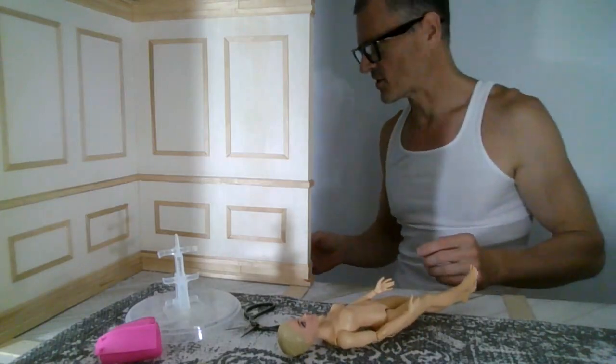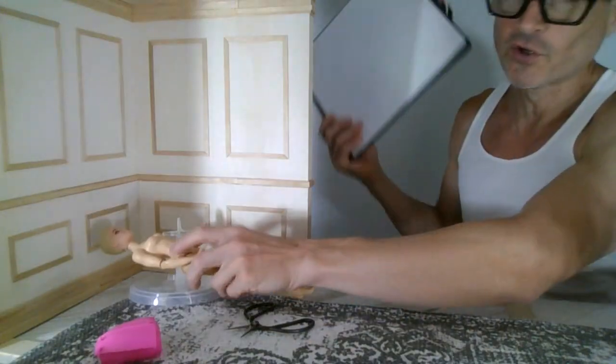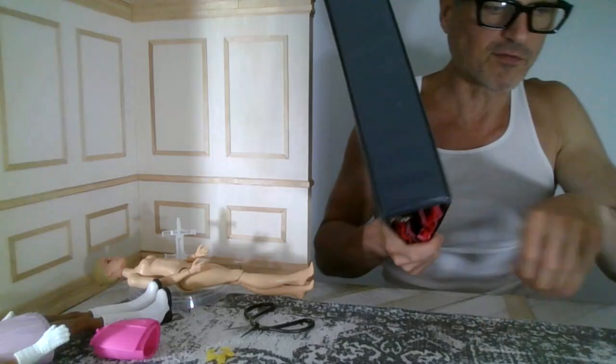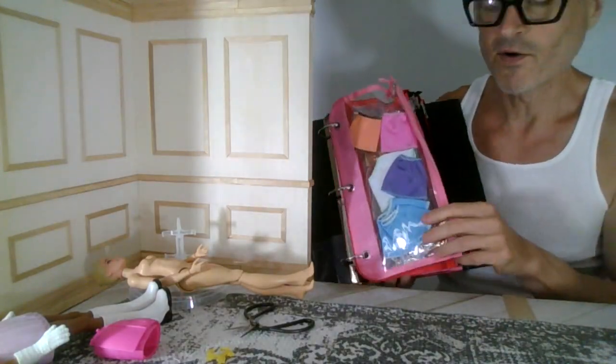What else did I want to show you? I was scrambling around looking for the Barbie Basic corset, and I couldn't find it, because it would be the perfect outfit for her, and I realized it's in this binder. Here's a sneak peek though.